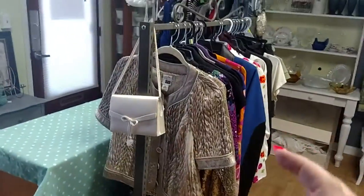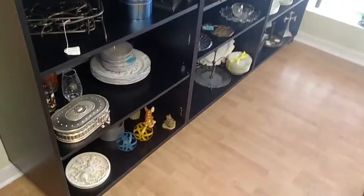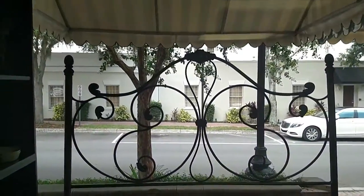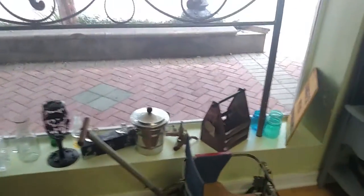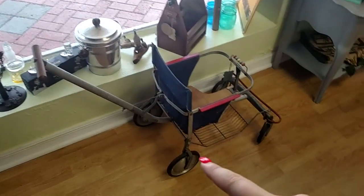So we have just a small clothes section, some vintage clothing, and some newer clothing. This dresser that's covered because it's getting painted. These shelves over here on this wall that are covered in just random things. This is our big window out here. It's got a headboard in the window, and then just some little trinkets and stuff down there. A vintage stroller. Some more furniture.